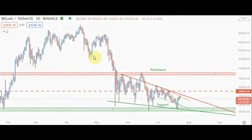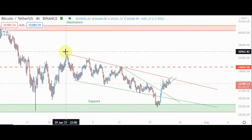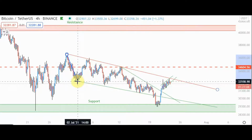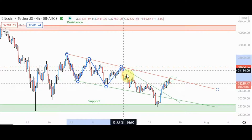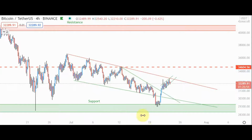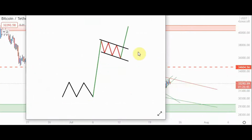Alright, and on the 4 hourly, what we're starting to see here is a bull flag formation. Although we are currently still in a downtrend, to those of you that don't know what a downtrend means, it means we have a high here, a low, a lower high, a lower low, a lower high again, and then this big drop, which is another lower low. So that is a downtrend. But in terms of market structure, we're starting to see a bull flag form, which normally results in another breakout like that. Bull flag, downtrend, then pop.